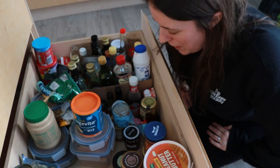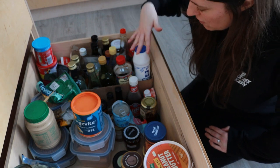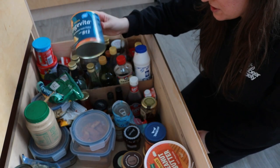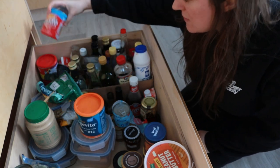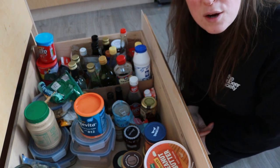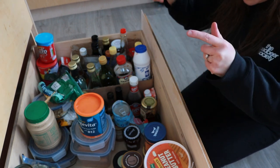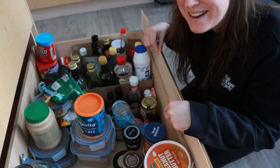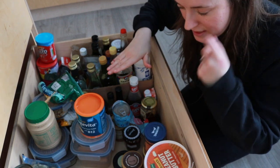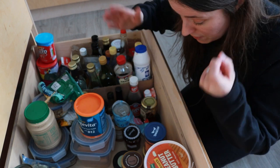We're down to, I guess, the pantry section now. Got all our sauces, butters, jars, nutritional yeast, gravy essentials. Probably need to take everything out of this and then put it all back in. I might put down some of the plastic to protect the wood underneath if I've taken everything out anyway.